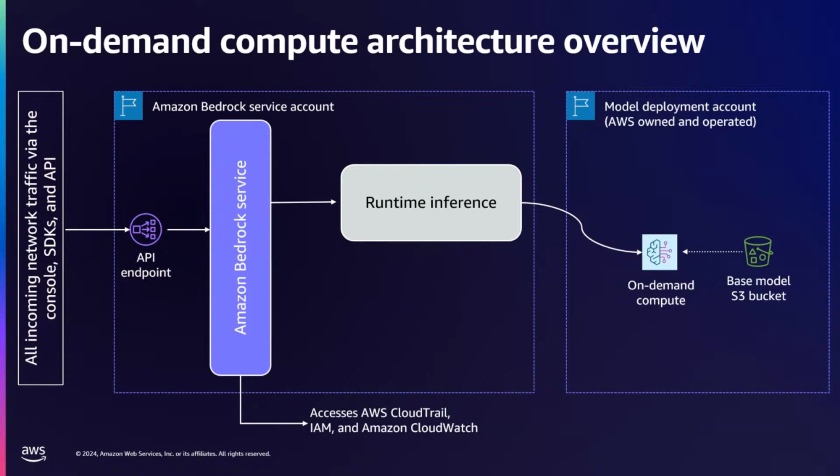What we do is we perform a copy of model providers' inference and training container images into those accounts, storing them within an Amazon S3 bucket. This copy process will enforce a certain quality bar prior to copying, and it will contain several end-to-end tests and checks to ensure security and compliance within the container image.